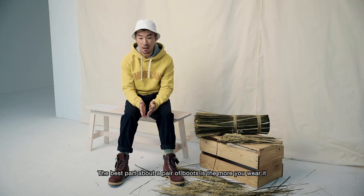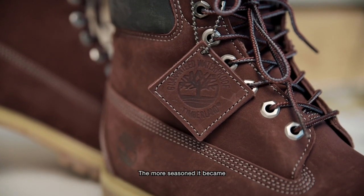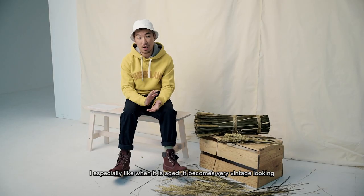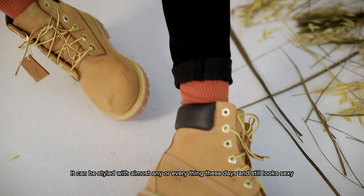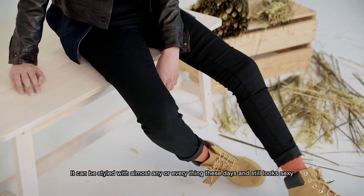The best part about a pair of boots is the more you wear them, the more seasoned they become, and the more personalized they become. Especially, I really like it when it's aged and becomes very vintage looking. It adds a very rugged feel to it. It can be styled with almost anything these days, and it still looks sexy.